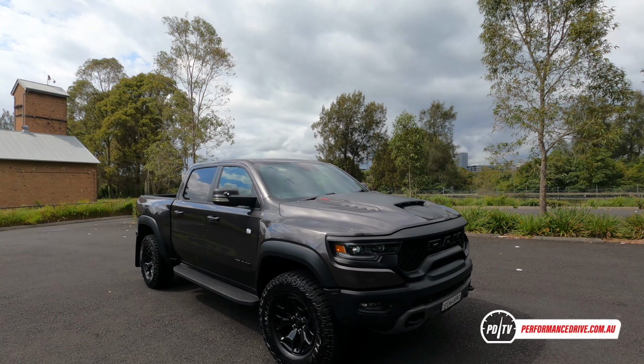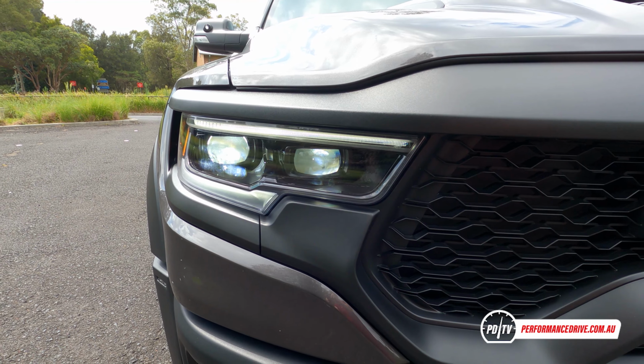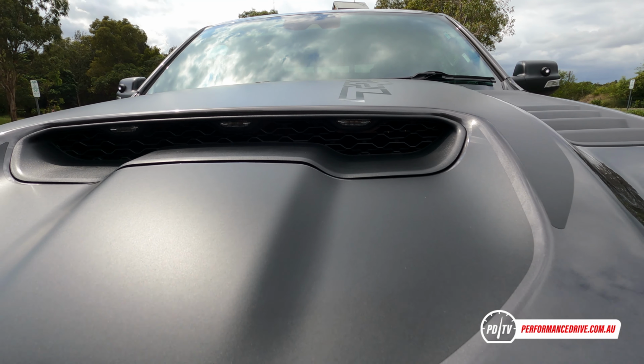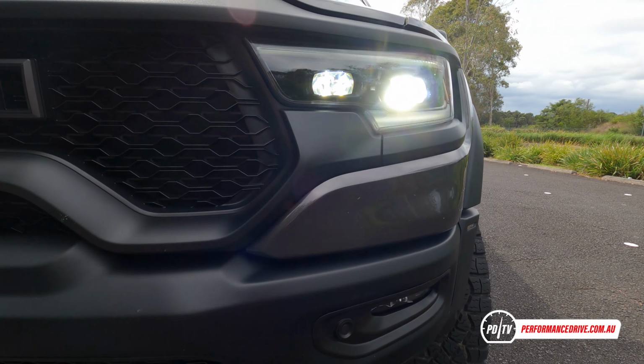Welcome to the Ram 1500 TRX. If you're rich, own some land or a ranch or something, don't waste your time with all the pretenders out there. This is what you want. It is the pride male lion among its kingdom.